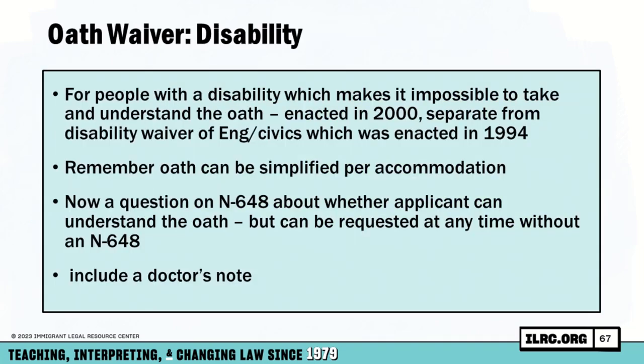And then finally, there is also an oath waiver for folks who have a disability. This is separate from the N648 process to get a disability waiver for the English or civics exam. And remember that an oath can be simplified by an accommodation. So for many folks, even if they have a disability waiver for the English or civics exam, they might not need it for the oath because the oath can be simplified. So watch out for that on the N648. That's a separate analysis. It may be that your client doesn't have a disability that makes them unable to take the oath. It's also a very complicated process.